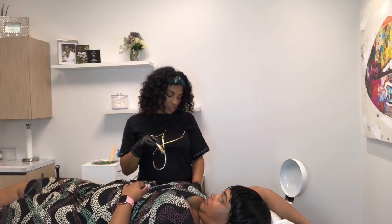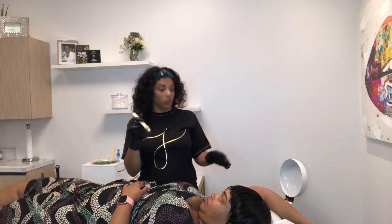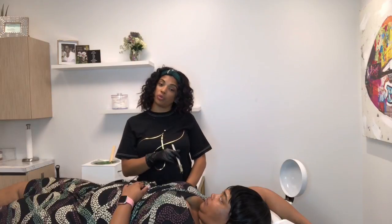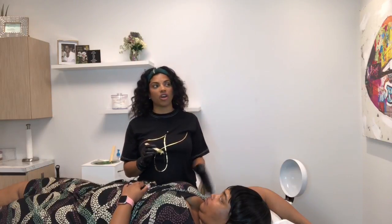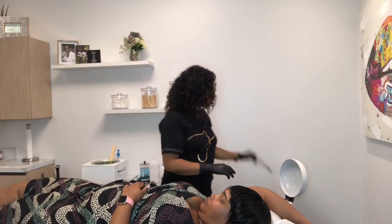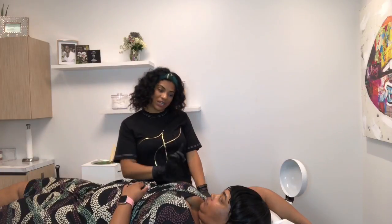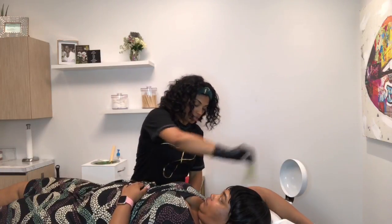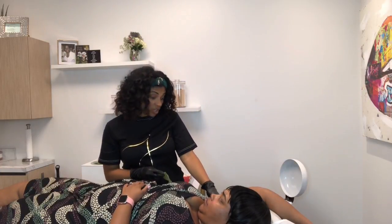So with waxing, it is a form of permanent hair removal. It just takes a while. So what you're doing is you're ripping the hair from the root. When you initially start waxing, especially with the underarms, they have a shorter hair growth time. So it's going to grow in within a week or so, you're going to start feeling hairs, but they won't fully grow in until maybe 2 weeks. But this is only the beginning.